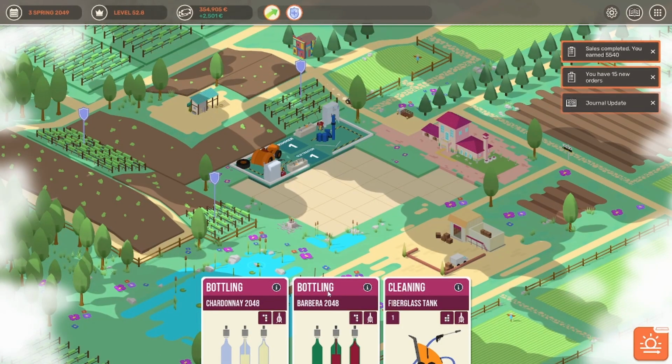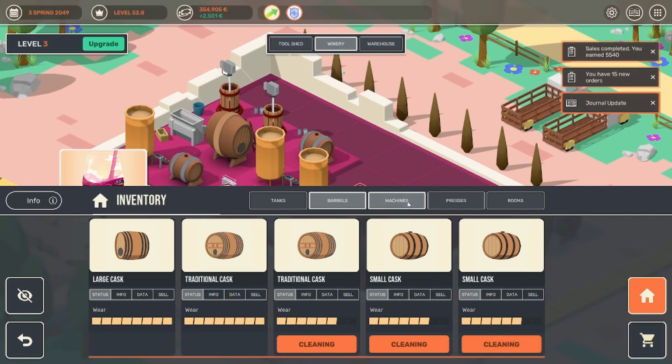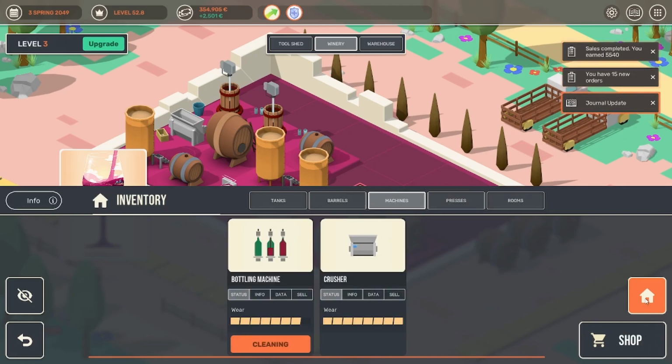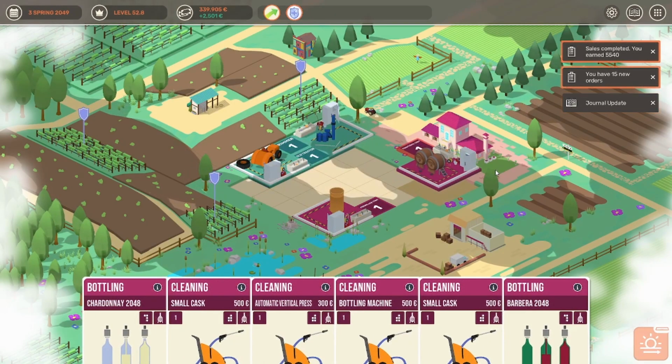But let's not waste any more time. Let's get our board cleaned up here. Clean everything that we need to clean. Oh, and since I was in here in the machines, we could buy the bottle rinsing, blowing module. It's 15,000 and it is going to help us to reduce certain faults in the wine. So let's just go for it. And then the capping module, I think that is just customization. So I'm waiting on the capping right now. And here are all of our beautiful cleaning tasks.